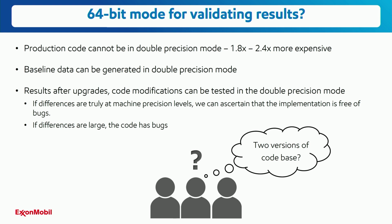So now I have two versions of the code base. One version does everything in FP64 mode. One does everything in 32-bit mode, which is the production one.